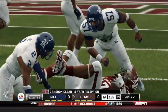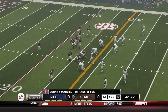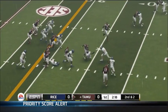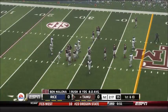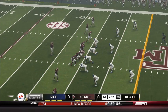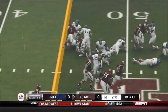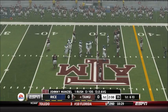And he tackles him hard at the 26-yard line. They come out on an empty backfield. And they make the stop at the 35. And down he goes, right around the 48-yard line. That's good for a gain of 13 yards. First down.